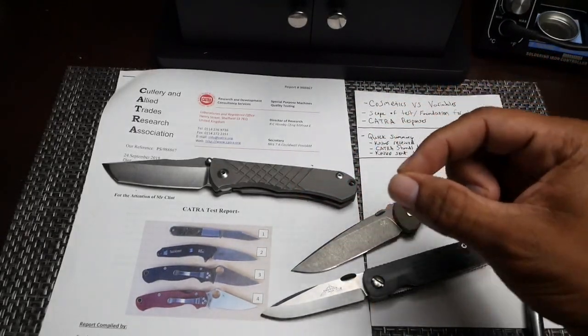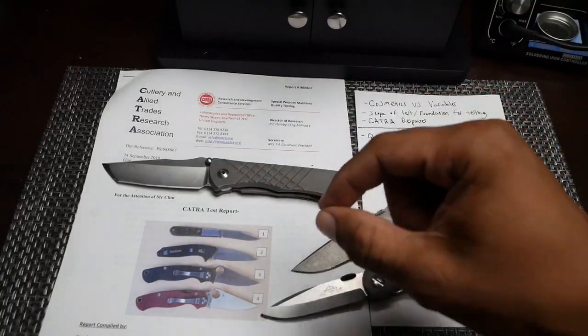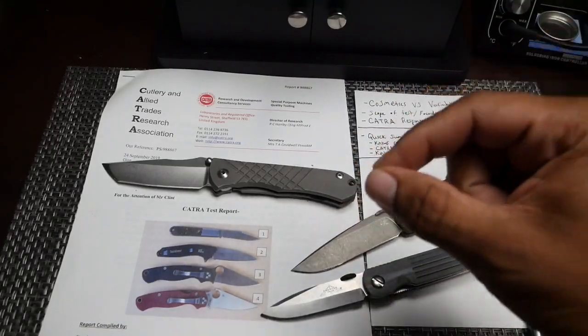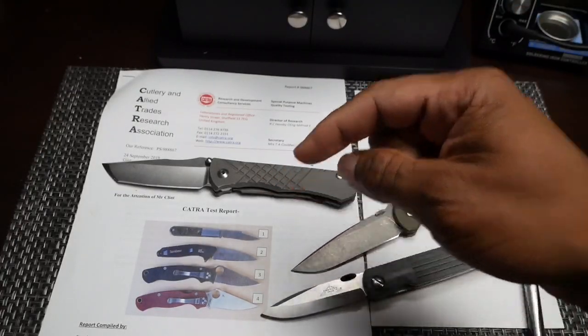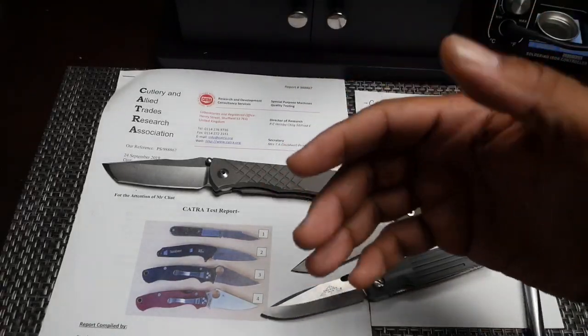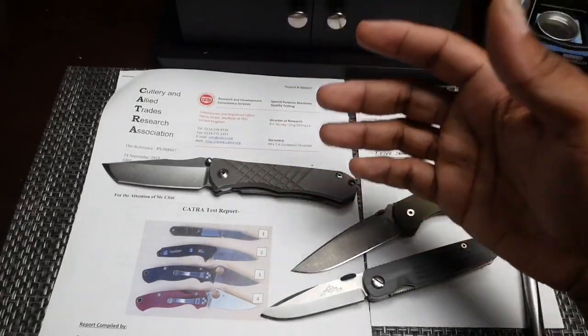So the entire point of this test was that there was a conversation going on that backyard science was not reliable because there were too many variables that were introduced into the testing. And even if the variables were controlled for, the testing was being conducted by a human being, which by default introduces variables into the test. So it could not be a valid and reliable test.